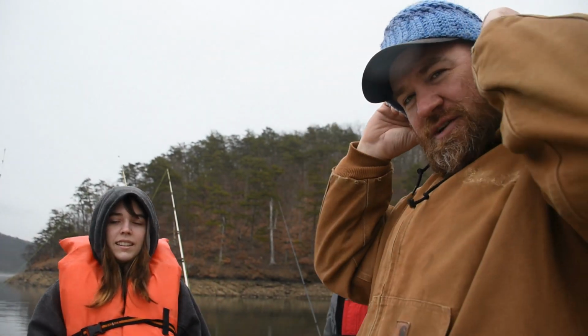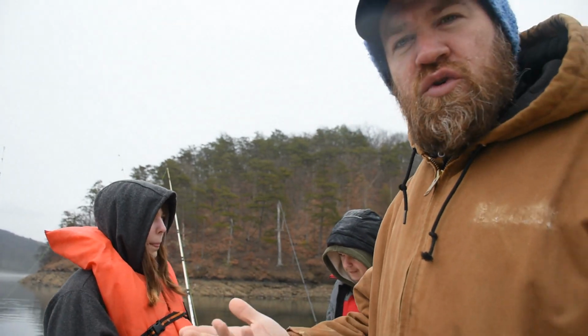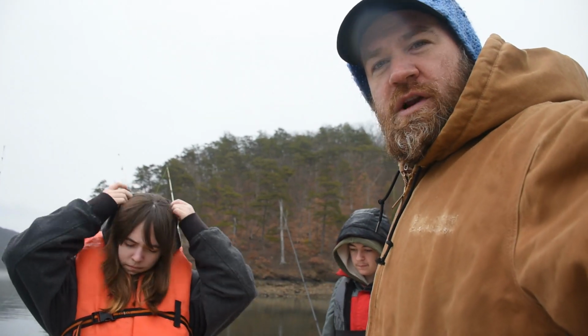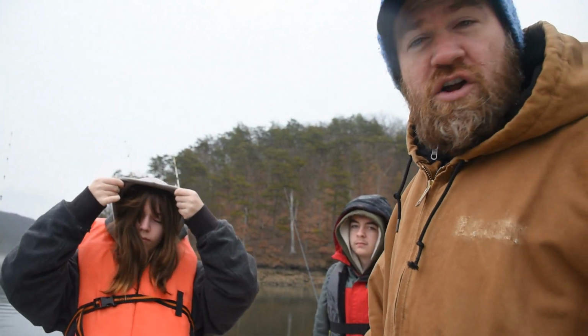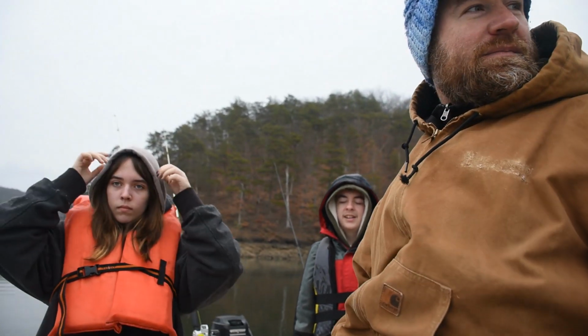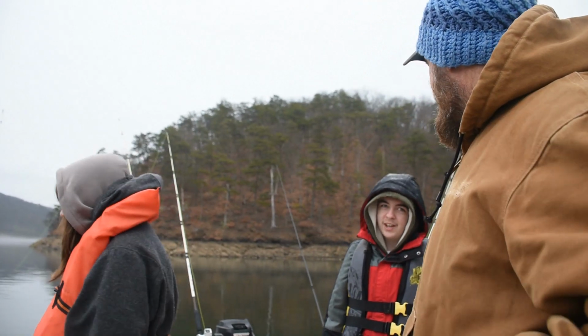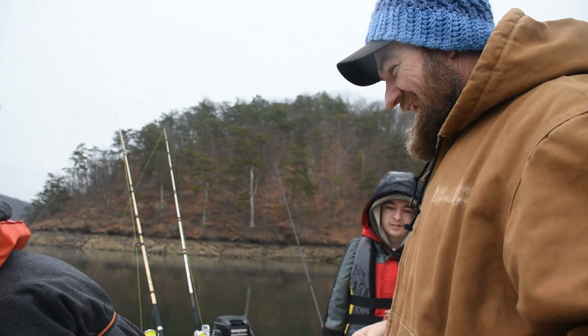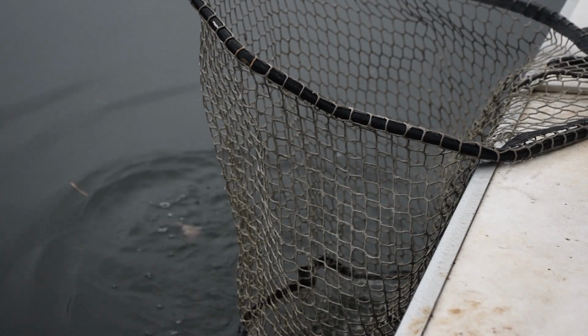Great. So we're just dragging shad, and we're up near J2, just back in one of the coves. And I was actually dragging for bass, but as it often happens, you'll catch something that's not targeted, like we were just talking about. I said it near the beginning. Yeah, that's exactly what happened. Everyone knows you never catch what you're trying to.